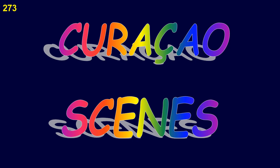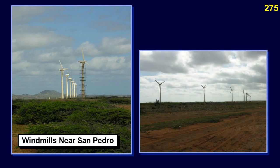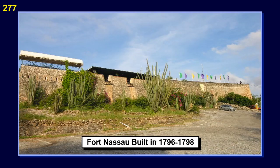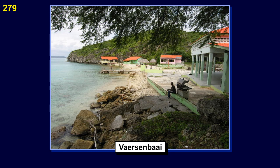Scenes of Curaçao. This is the Vuurtoren or lighthouse. These are the windmills near San Pedro. This is looking at the community of Jan Thiel, with the Caracas Bay in the foreground. This is Fort Nassau, built between 1796 and 1798. This is looking north from the pier of De Octopus at Boca Sami. The town is Sint Michiel. This is Verson Bay, looking west.